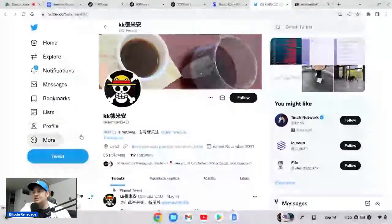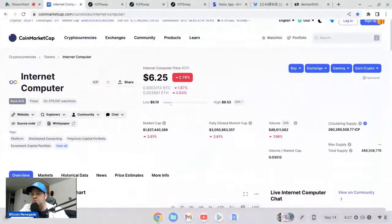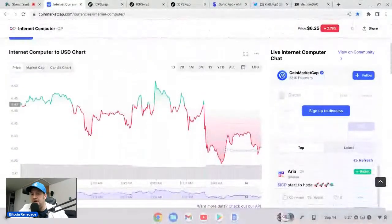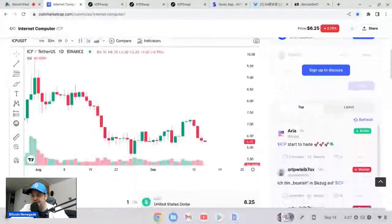All right, now let's get into some Internet Computer price stuff, because Internet Computer has actually held really well in a lot of the dumps. It was actually pumping when everything else was dumping, and then when everything else dumped further, ICP held like a boss, and that's why we went up to these $7, $8 levels last week, basically all the way up here because we were just doing so good.